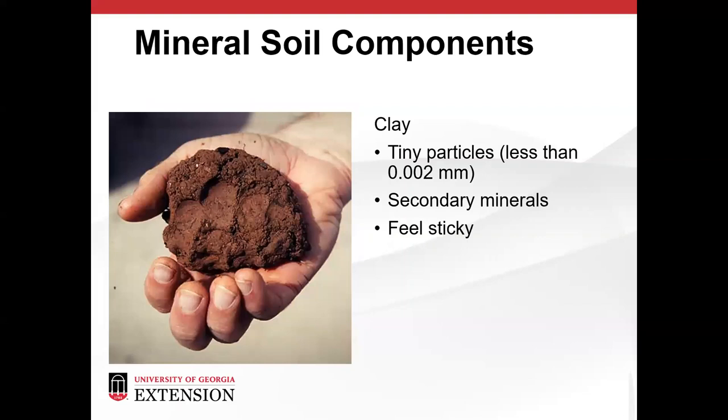Clay, like I said, we are all familiar with clay here in Georgia. Teeny tiny little bitty particles. It's got a lot of secondary minerals in it. Feels sticky. It's moldable. It's malleable. When you cut your shovel down into the soil, it stays in the shape of the shovel. If you cut a shovel in and move it and it falls apart, then maybe it's amended to the point where it's not purely just a ball of clay.